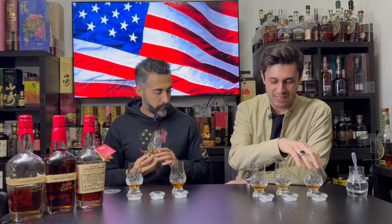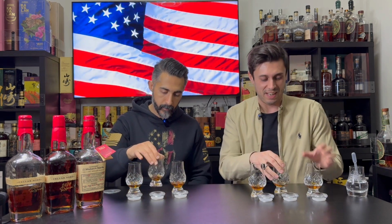Might be a long shot, but I'm really hoping that it's the Lost Recipe. Interesting. I'm really, really hoping. But if I were to rank these right now, just from tasting them, this would be first, second, and third. This definitely is the inferior one. So last place for both of us. Yeah, number 3. Which is?